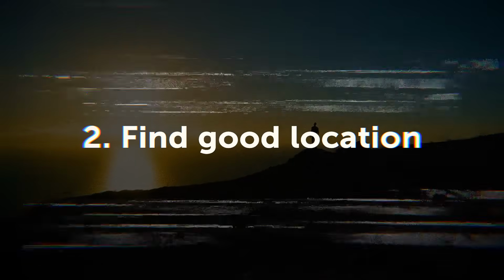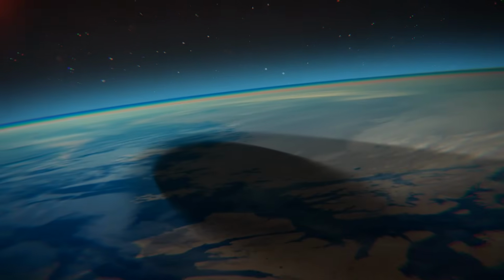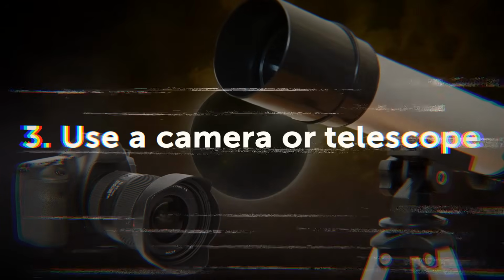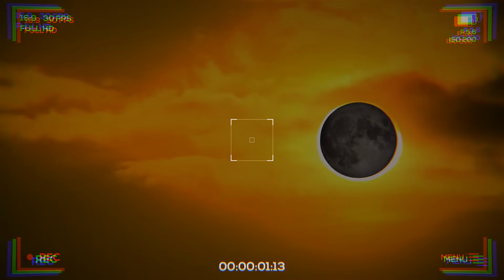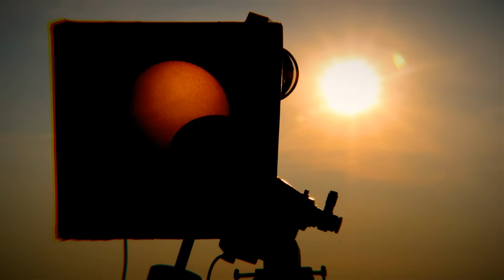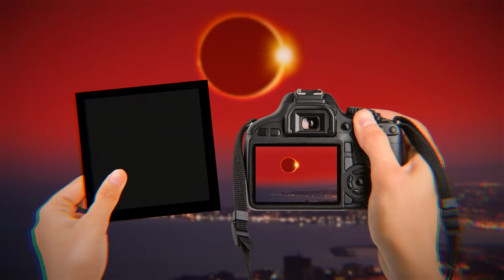Find a good viewing location. To get the best view of a solar eclipse, it's important to find a location that is within the path of the eclipse and has a clear view of the sky. Use a camera or telescope. If you have a camera or telescope with a solar filter, you can use it to take pictures or observe the eclipse more closely. Just be sure to use a solar filter to protect your eyes and equipment.